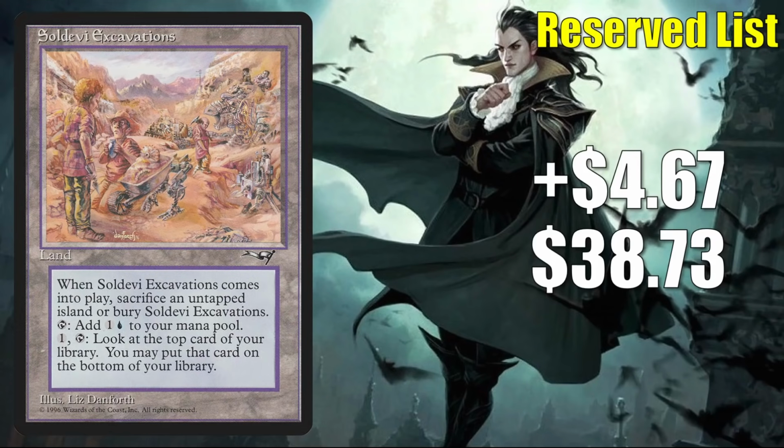Number 6 is Seldevi Excavations. This goes up 467 this week to $38.73. That's a 14% increase. Now, this does see a little commander play and has seen more recently in a Child of Alara land deck, which we'll talk about more in just a moment. However, this was the target of a buyout not too long ago. You probably remember the price was a little higher a few weeks back. It has come down, but it is still a buyout target even this week, which is at least part of the reason it's going up in value.